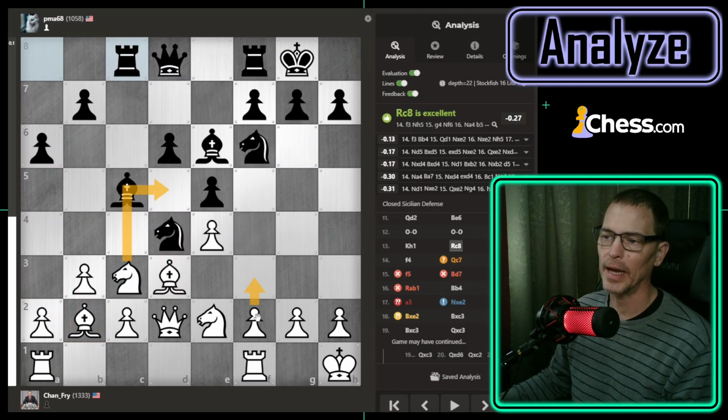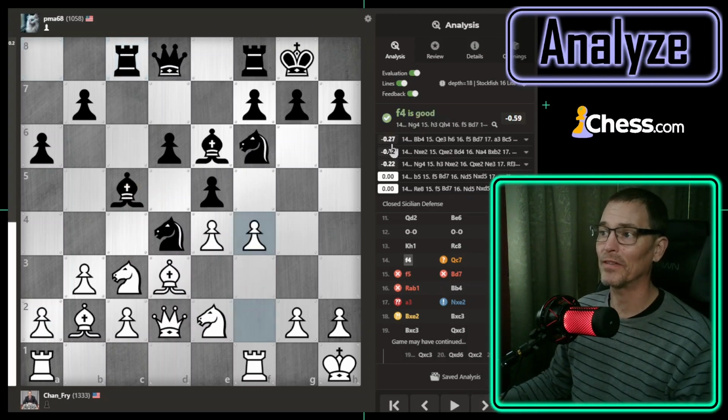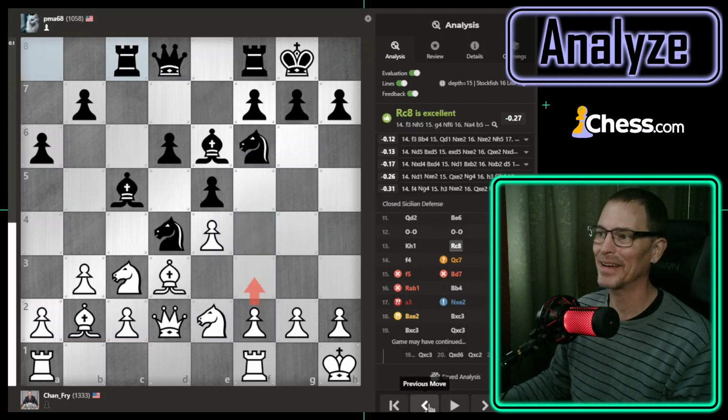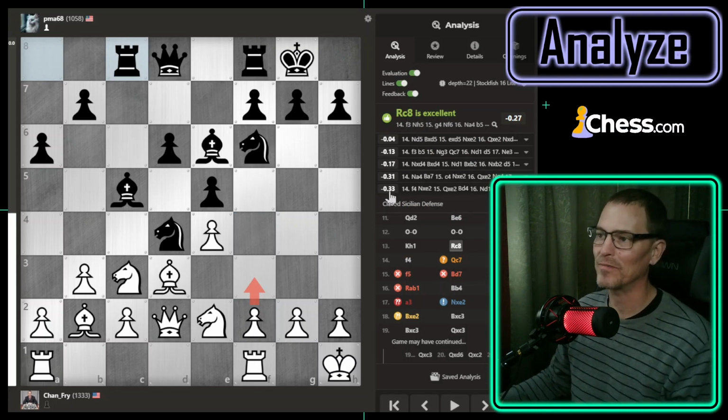Oh, now that I've got my king out of the way, it says I can move my f-pawn. Well, I did want to move my f-pawn. I didn't know I should just move it a little bit, so I moved it a lot. That actually improved the evaluation despite it saying it wasn't good or excellent. Really? Back up. Oh, really? Now Stockfish lists f4 as one of my top 5 moves. Okay. All right. That happens sometimes.